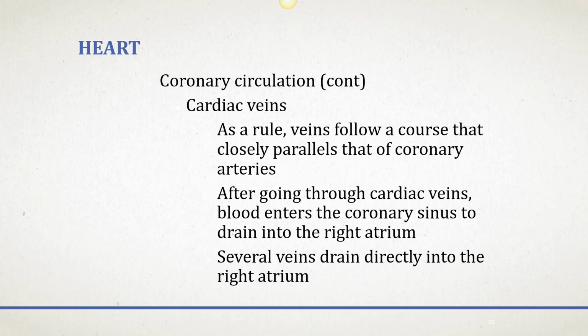As a rule, the veins follow a course that closely parallels that of the coronary arteries. After going through the cardiac veins, blood enters the coronary sinus to drain into the right atrium. Several veins drain directly into the right atrium.